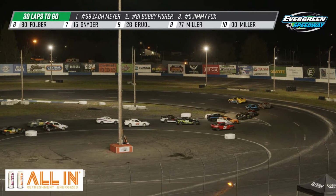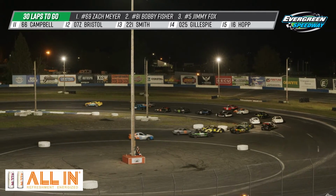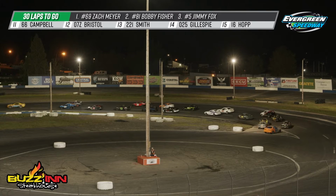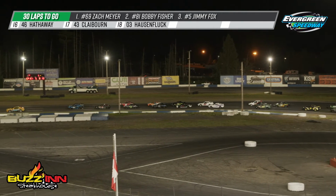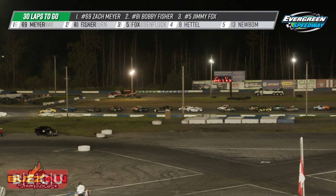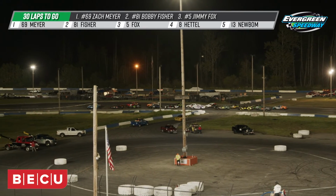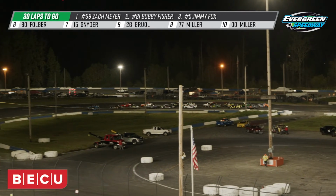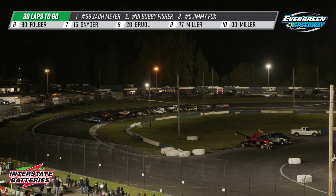Yeah, and we're back out trying to get the lineup in order. I think Jimmy Fox thinks he can get his spot back. We'll see what Brianne Barrow has to say about that. She might send him farther back in the pack as lights are going out on the Speedway Chevrolet pace car. Going to take a hard left turn. Looks like Jimmy Fox is able to regain his spot. So full restart for us here in the Interstate Battery Hornet A main event. Still 30 laps remaining. Zach Meyer and Bobby Fisher taking us to the green here out of turn 4.